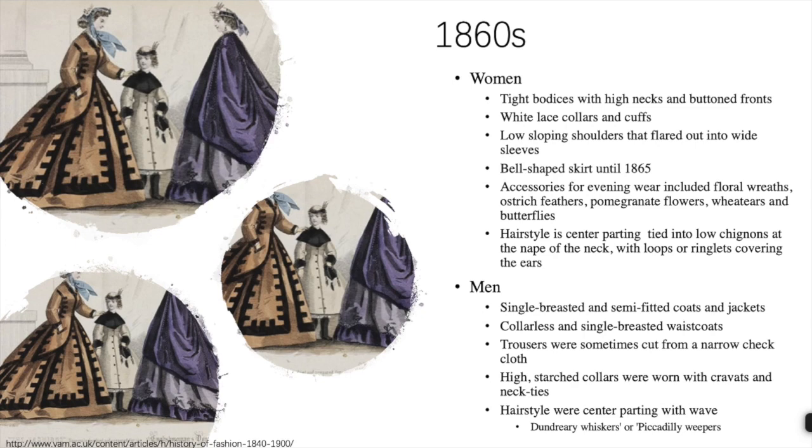Hair was parted from the center and moderately waved. A particular hairstyle known as Dundreary whiskers or Piccadilly weepers were long pendant side whiskers worn with a full beard and drooping mustache.